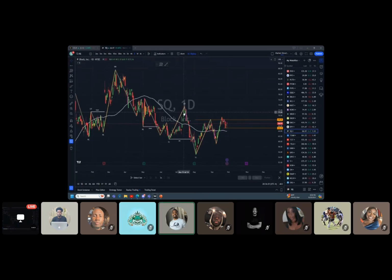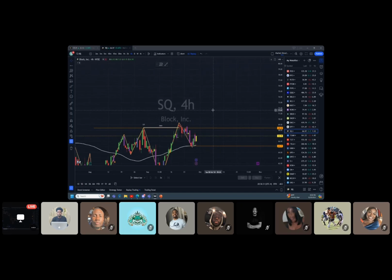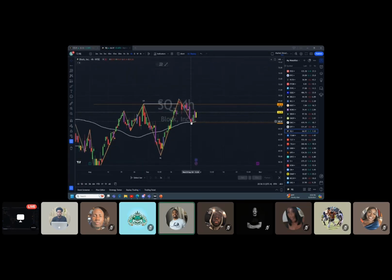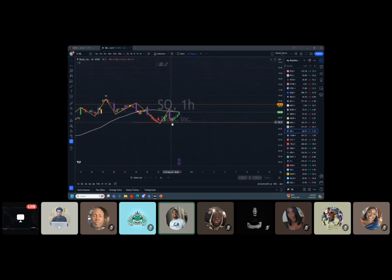I am interested in Square too, though. I am interested in Square. It pulled back right to the 50 moving average. I am interested to see what it is going to do here. It's hourly. There's my double bottom. Second, missed that entry Friday. Boom. Damn, that was a good one. That was a damn good one.